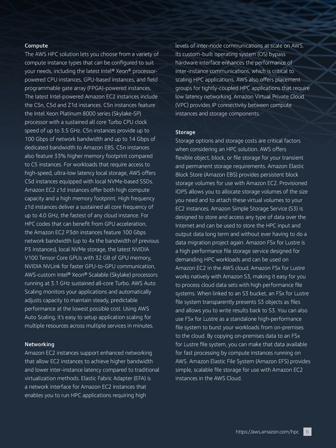AWS auto-scaling monitors your applications and automatically adjusts capacity to maintain steady, predictable performance at the lowest possible cost. Using AWS auto-scaling, it's easy to set up application scaling for multiple resources across multiple services in minutes. Networking. Amazon EC2 instances support enhanced networking that allow EC2 instances to achieve higher bandwidth and lower inter-instance latency compared to traditional virtualization methods.